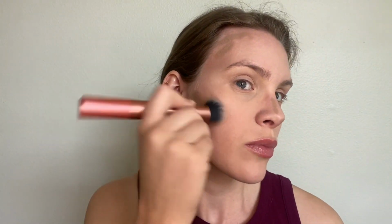But it's not so cool toned that it looks like gray or ashy. So I am wearing it today, and I don't think it looks unflattering or too gray. I do have cooler leaning undertones. I'm pretty neutral in general, but leaning a little more cool. And so something more contour shade like this for me, especially in the winter time, actually looks like a pretty natural bronzer as well. So really, really nice product for me at this time of year.